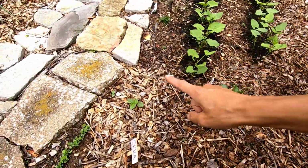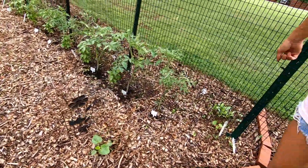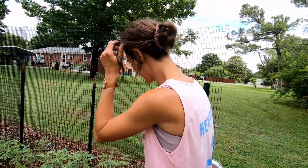So I have okra here, and then there's one on that side. And we loved it fried last year. We ate it raw with some hummus. It was so good.